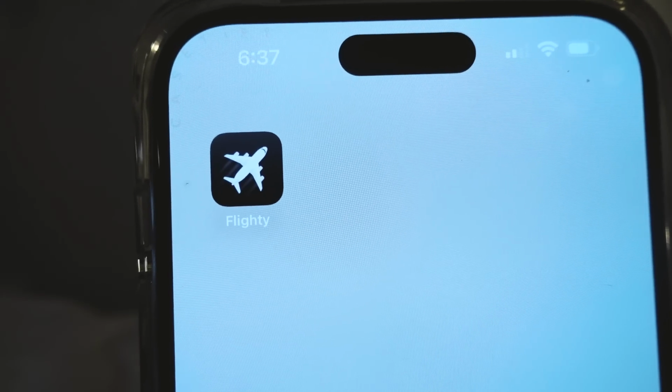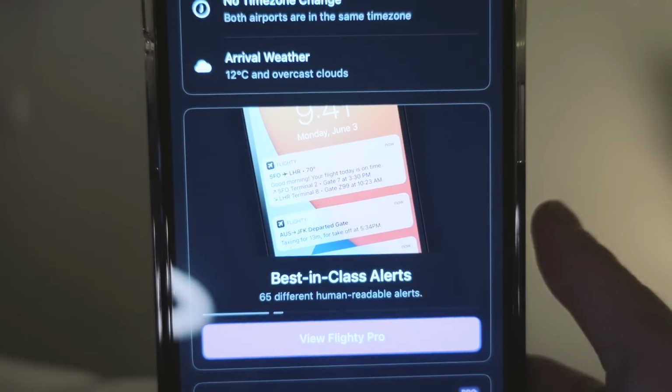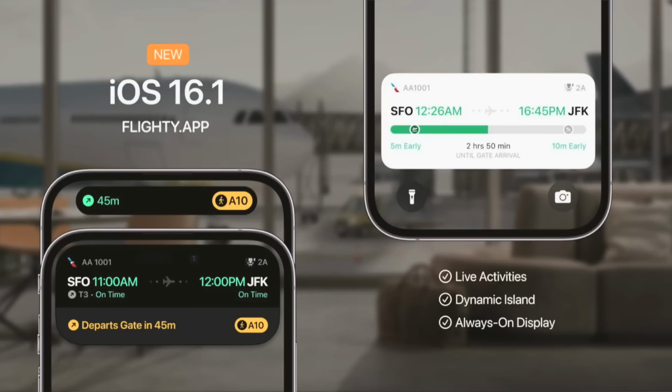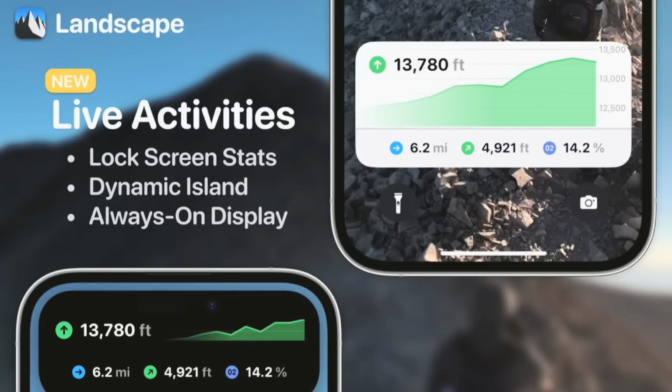But a few apps I'm really excited for to integrate with the dynamic island are flight tracking apps, so you can have all the flight information on your screen, offering up necessary information like time until departure, gate, flight status. I think that will be really useful when traveling. Another app starting to integrate with the dynamic island is an app called Landscape, which is using live activities on the lock screen. The app shows elevation, total distance, and more.